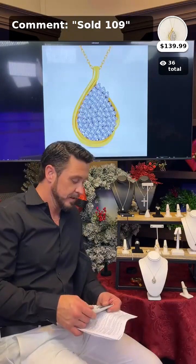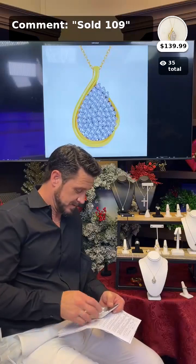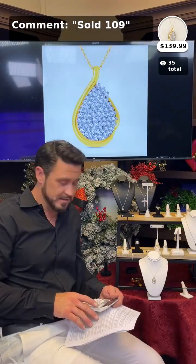You got to understand, when we're talking about genuine earth mined diamonds, I mean, a carat should be minimum $1,000. It's wild, at least at the retail level.